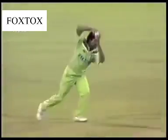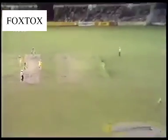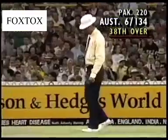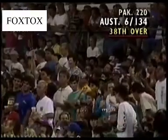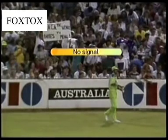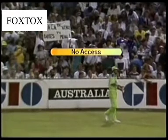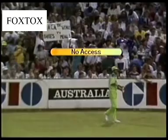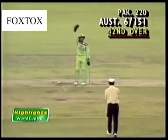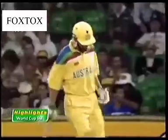Australia's best players when they're under pressure. Ian Healy. That's fine, straight. Beautifully placed. Wasim Akram can't cut it off. It's a good stroke from Mark Waugh. Placement by Healy. Have to be quick. That tested the hamstring out.